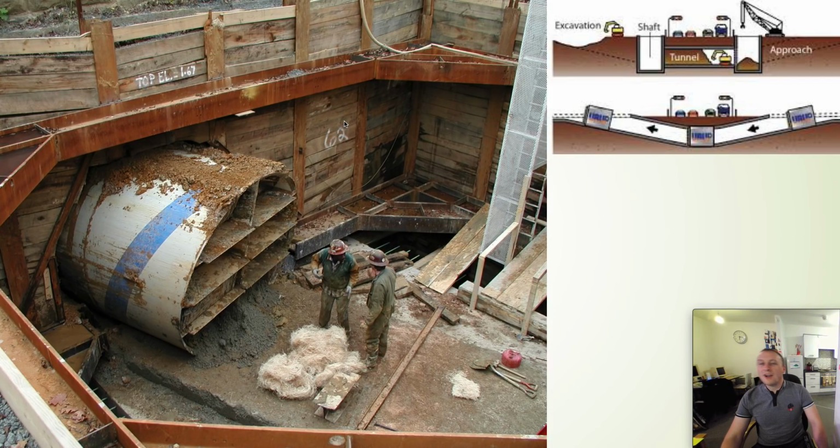This would never ever get approved in Europe because we hate using timber, even though timber is an excellent material for construction. But for some reason we don't like using it because I'm guessing its actual structural performance is quite variable depending on where you source the wood from or the timber.